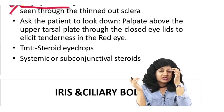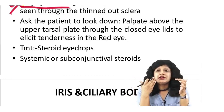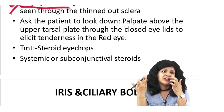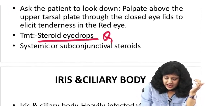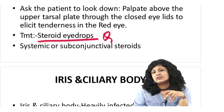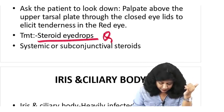And if the patient is having pain, he will tell you. Even if he does not tell you, you can see it on his face. He will not allow you to palpate; it will be a tender one. So for that we will give steroid eye drops. We can also give systemic steroids, as well as subconjunctival steroids if we feel that the topical ones are not enough.